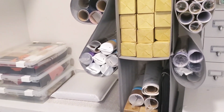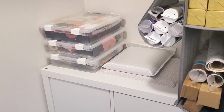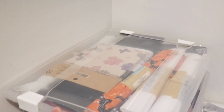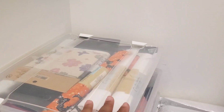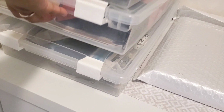So on here, I do have some items that I'm going to be showing. In that package right there, I just house all of my crafting supplies. So this one has all of my material, like felt and other kinds of material. This one has all of my leatherette pieces. And then this last one has sewing items.